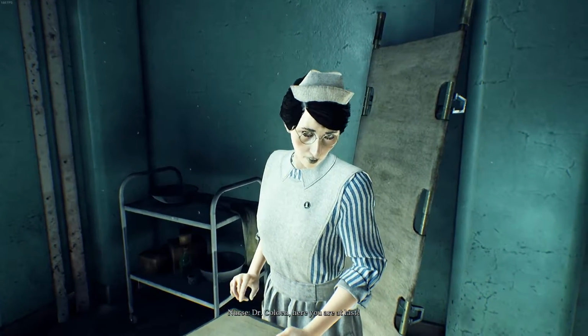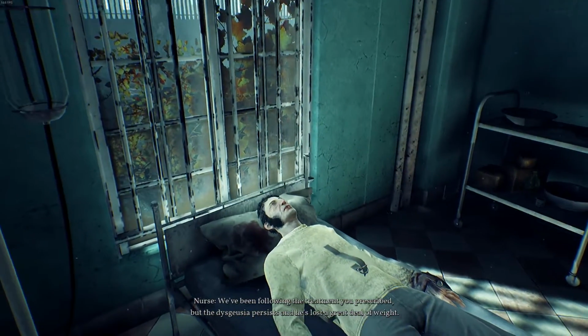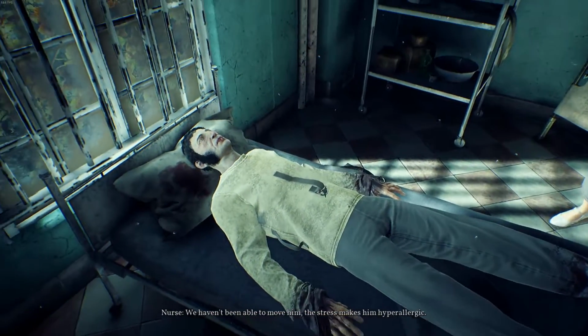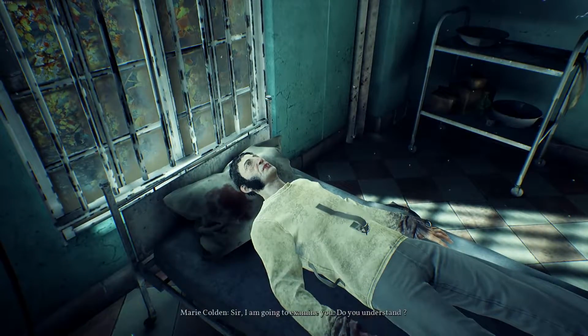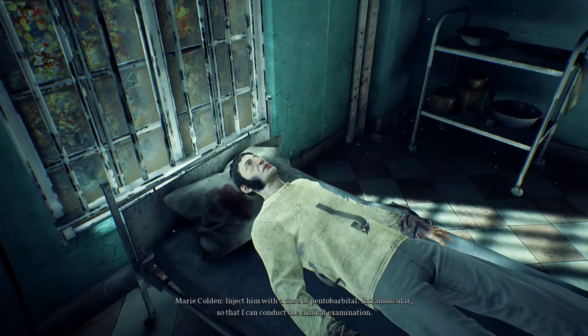Dr. Colden, here you are at last. This patient was again brought up to the psychiatric wing. We've been following the treatment you prescribed, but the dysgeusia persists and he's lost a great deal of weight. We haven't been able to move him. The stress makes him hyperallergic. Sir, I am going to examine you. Do you understand? Inject him with a dose of pentobarbital, intramuscular, so that I can conduct the clinical examination.